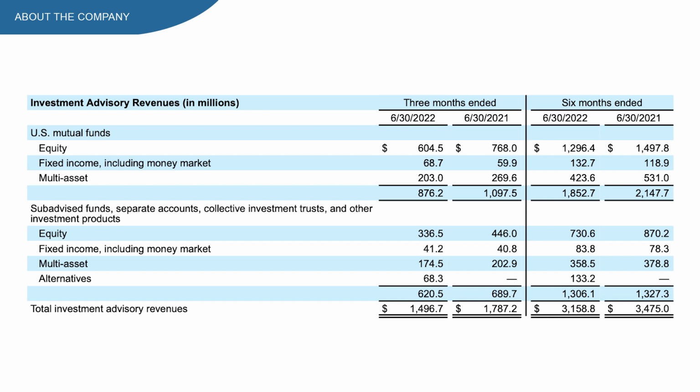In this graph we see the investment advisory revenues. Equity and multi-asset are both down big time year over year, so this is something to keep your eye on.